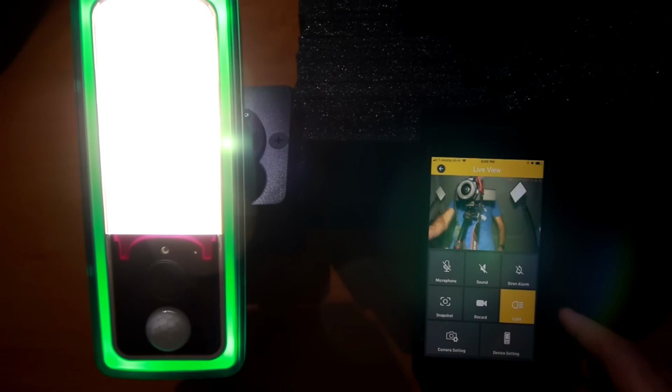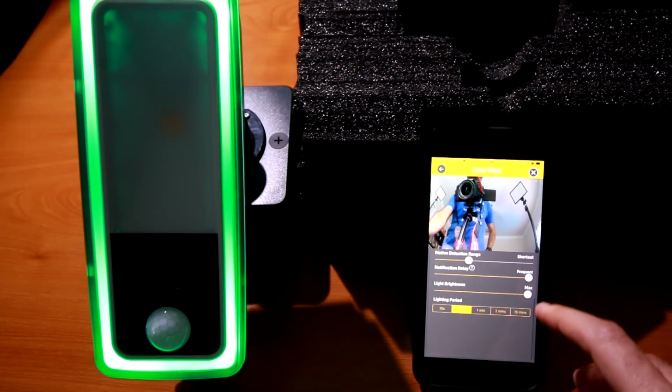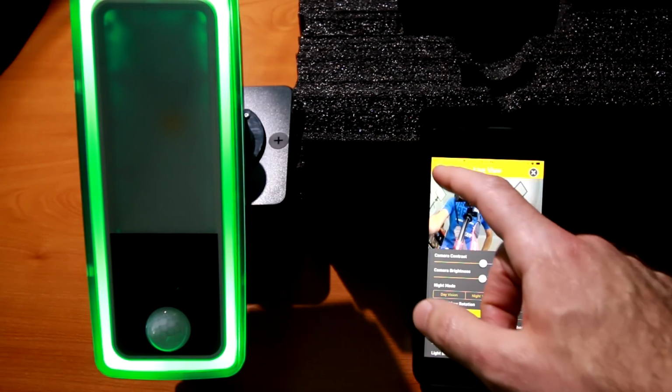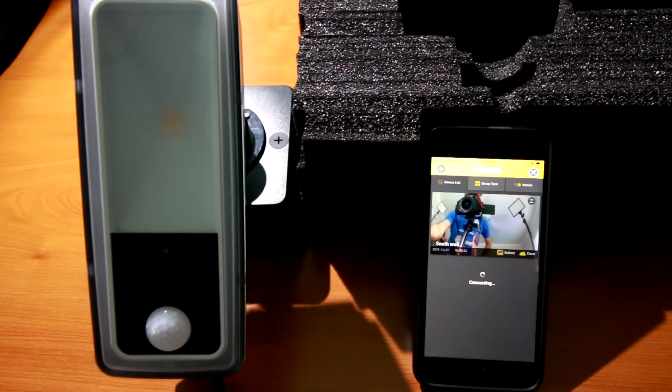If you're not sure if it's going to be too bright for your backyard, again, you can just go under camera settings and adjust that, which is a nice feature I didn't even know about. You can change the lighting period between 10 seconds, 30 seconds, 1 minute, 2 minutes, or 15 minutes. So pretty good set of features here. And if you have an Apple Watch, I'm getting the motion notifications on my watch as well.